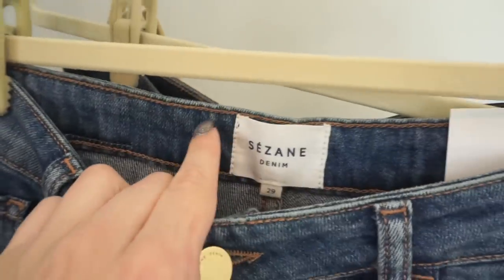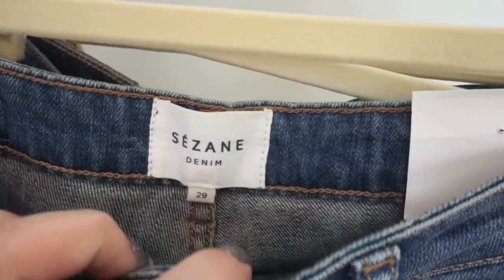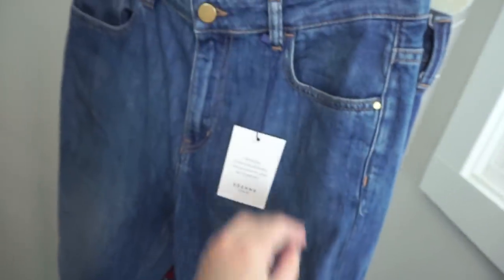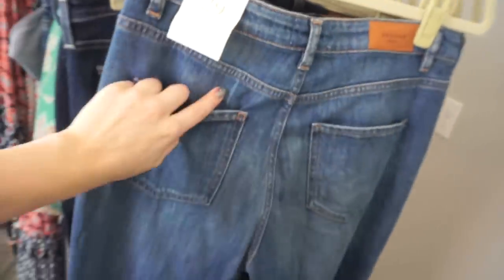This one, I've never found this brand before, Cezanne. I believe it's a French line. I might be pronouncing that incorrectly, but they are new with tags and I believe they retail for over $100. I'm gonna list them probably at $75 or $85. I was looking up comps on them, but yeah, they're size 29. That's a really good brand apparently.